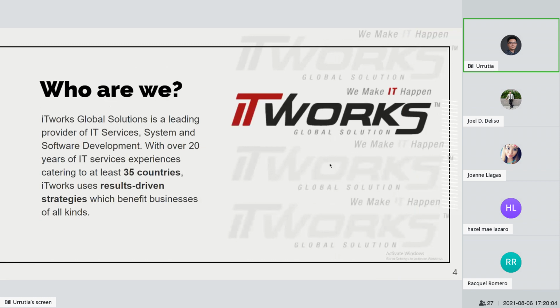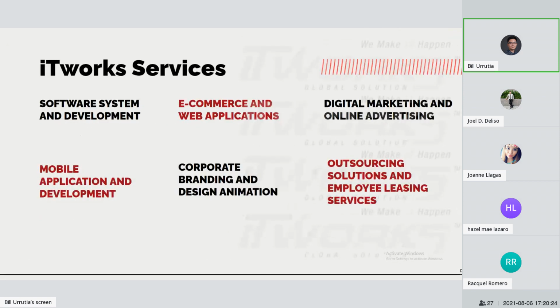Some introduction. So, who is IT Works anyway? IT Works is actually an IT service company with over 20 years of experience in at least 35 countries. So you can say that it's a global company, and it uses results-driven strategies which benefit businesses of all kinds. IT Works has a lot of services, which include software system and development, e-commerce and web applications, digital marketing and online advertising, mobile app development, corporate branding and design animation, and of course, outsourcing solutions and employee leasing services. But for this project, we'll be focusing on the last one.